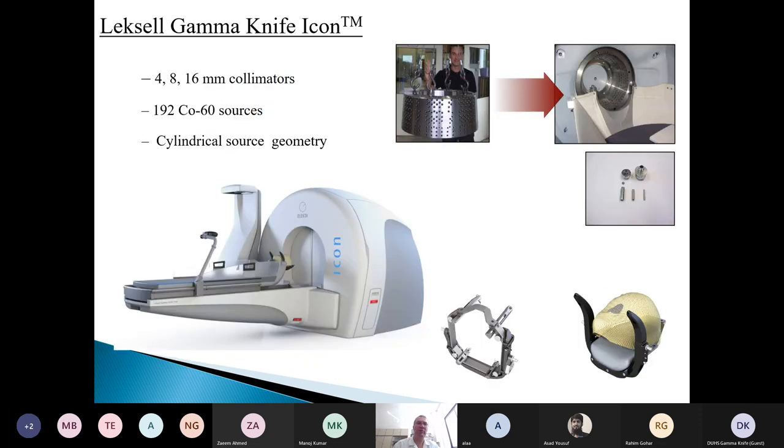Here is what I mentioned for ICON. So just a quick little repeat. We have only 4, 8, 16 millimeter collimators. By combination of those sectors, we can combine them at the same time for the same isocenter. We can, of course, use just only 4, 8, or 16 at the same time. It's really up to us or up to the software when doing treatment planning. And in total, it has 192 beams. We can use both frame and mask.